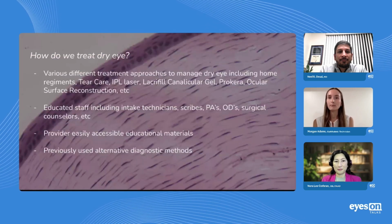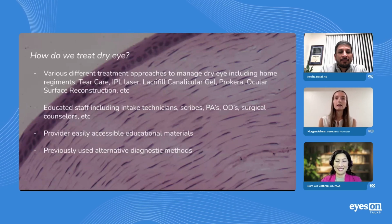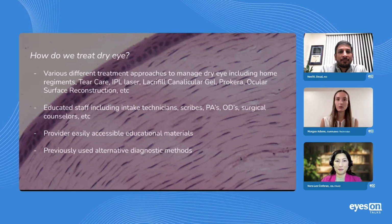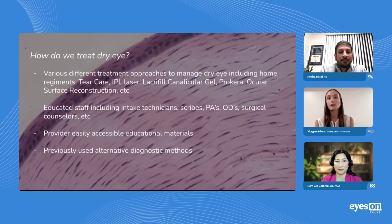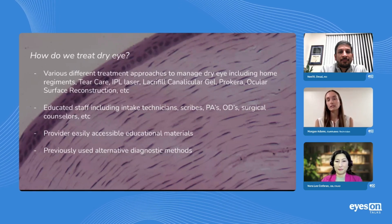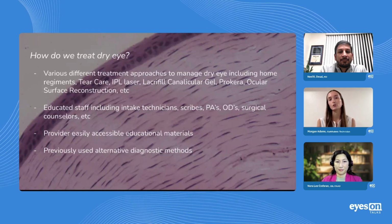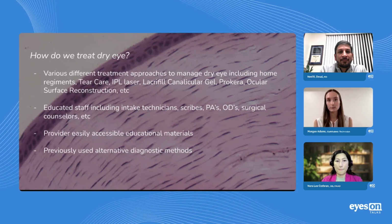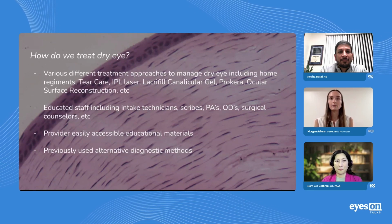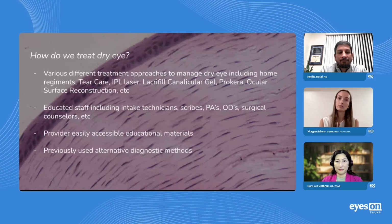In our clinic, we have many different tools in our toolbox, so to speak, to treat dry eye. This determination is made following both physical and verbal exam findings. One thing we really focus on in our clinic is ensuring that our staff and providers are well trained on each dry eye treatment that we offer. Most of our staff has had these treatments performed for them. This helps them to speak from experience when communicating with our patients.